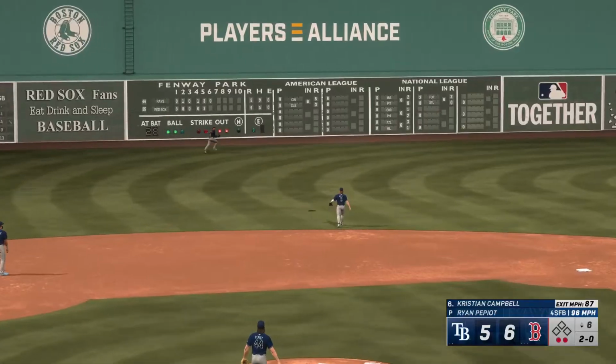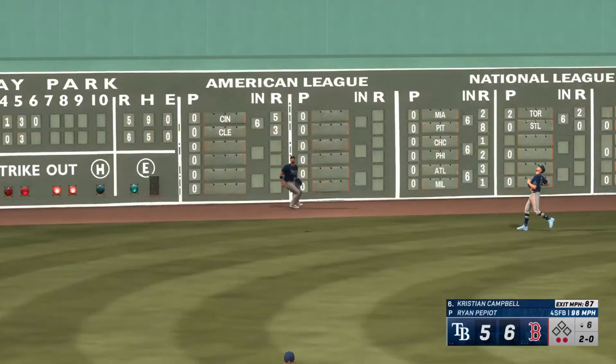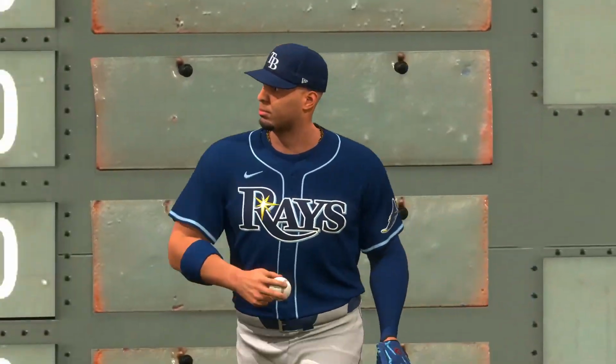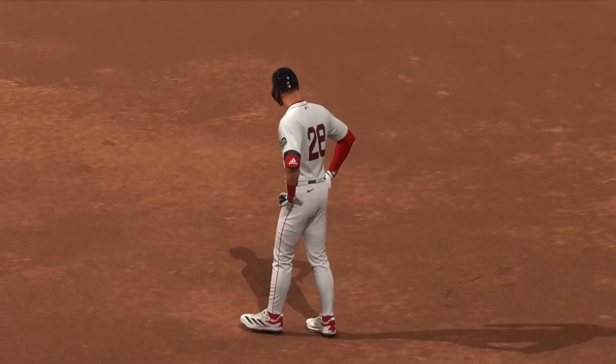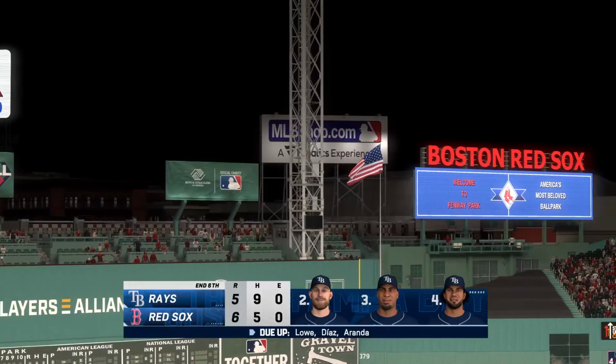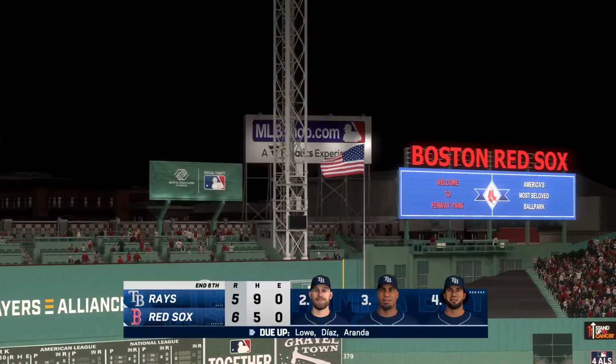Swings and blasts one deep to left center. Diaz ranging back, hauls it in on the warning track. So they go quietly there. We're through 6 full. It's the Red Sox 6, the Rays 5.